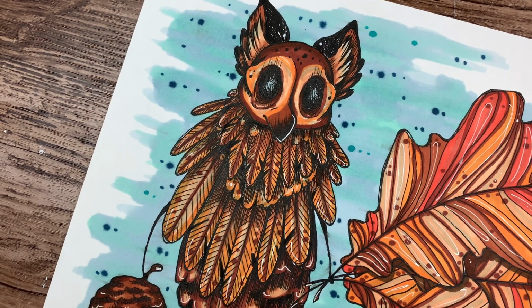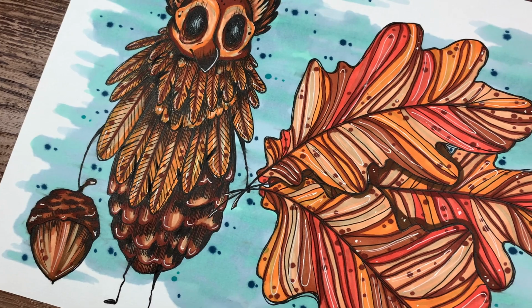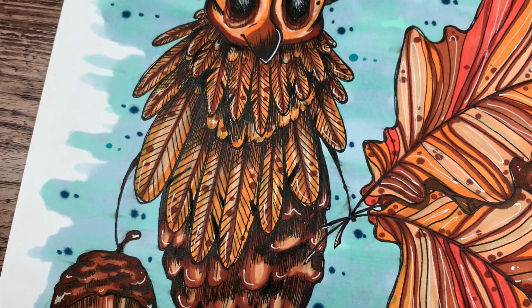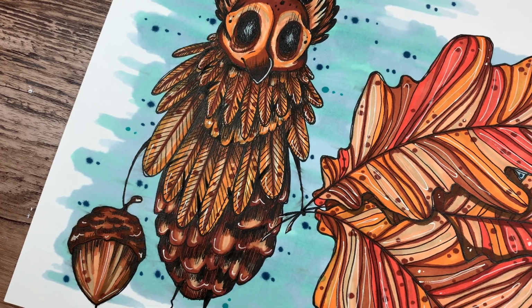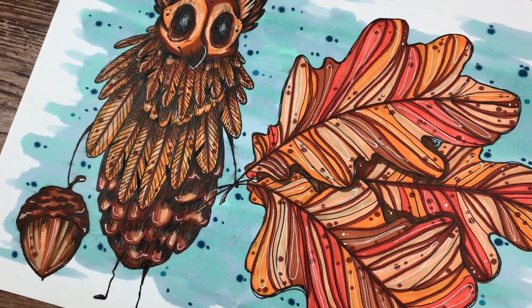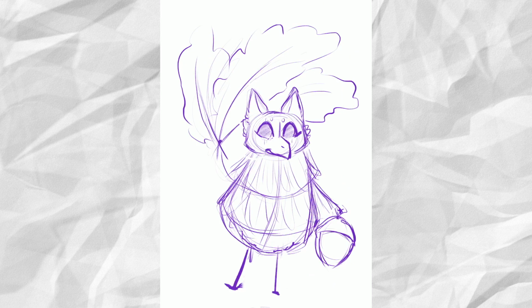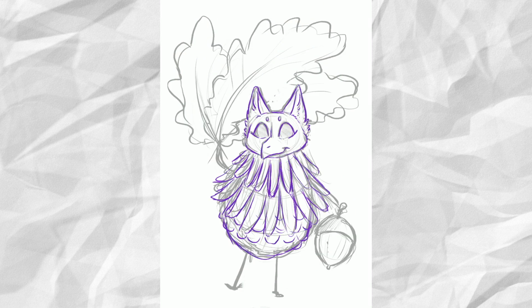So the next piece is this little guy, a forest creature of some kind. It looks like a pine cone with a feather collar. The head is like a bird, but it has ears. It is holding an acorn and a bunch of oak leaves. And this I made back in 2011, and it is definitely in a different art style than what I have right now at the moment.